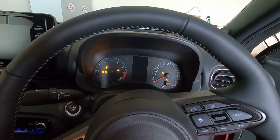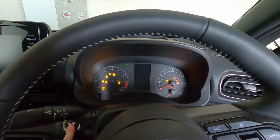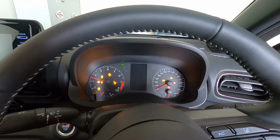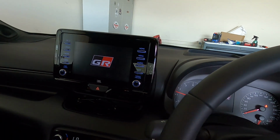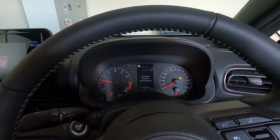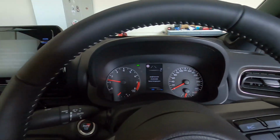Oh god, it's been a while since I haven't driven this one. Probably at least 2 days. This thing, I couldn't press the clutch. Gazoo. Yep, full Gazoo days.